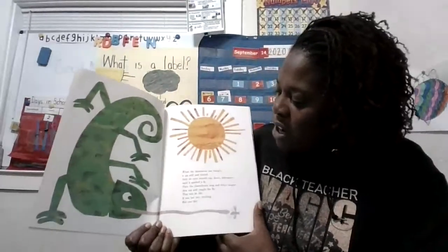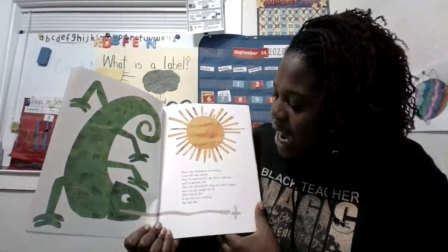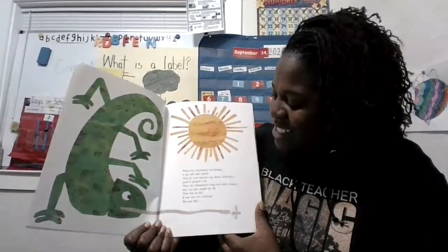When the chameleon was hungry, it sat still and waited. Only its eyes moved, up, down, and sideways.